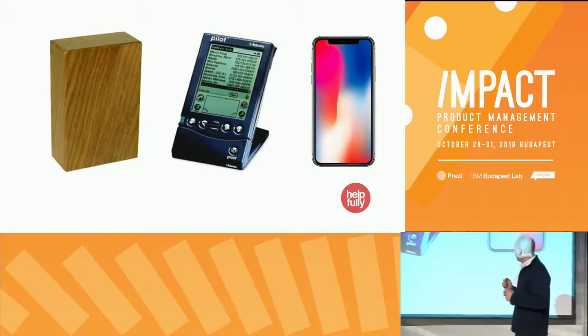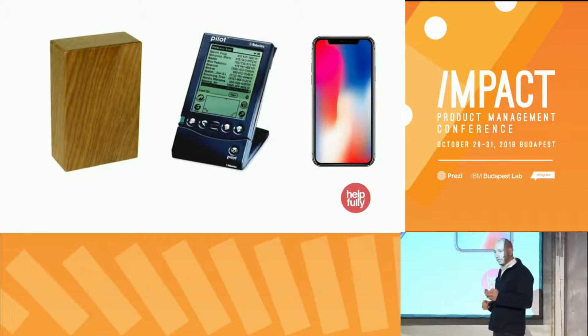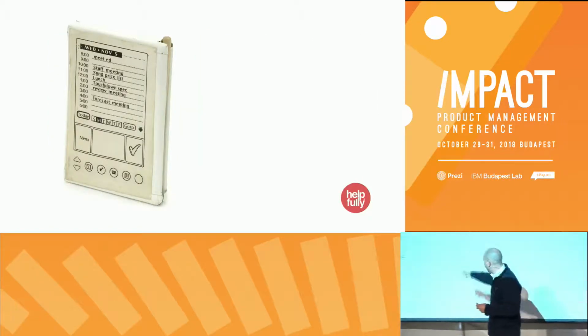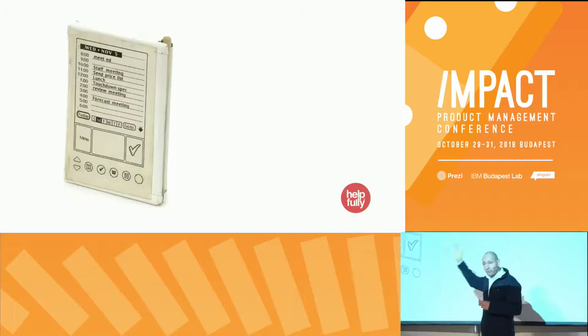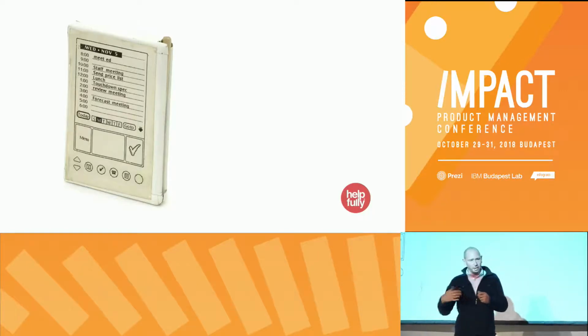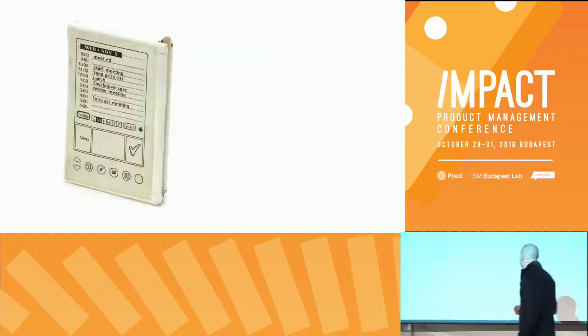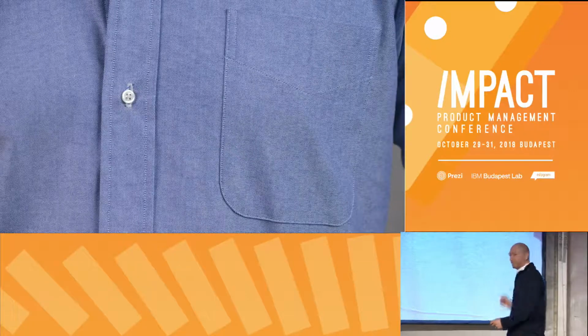So, what are the constraints of this block of wood as he's carrying it around in his pocket? He built this teeny fake stylus, and it didn't do anything. It's a block of wood. And he actually went around and in this very embarrassing way took it out at a meeting and said, yes, I would like to make an appointment with you. And it's very awkward, right? And he was testing two things. First, the constraint of size.